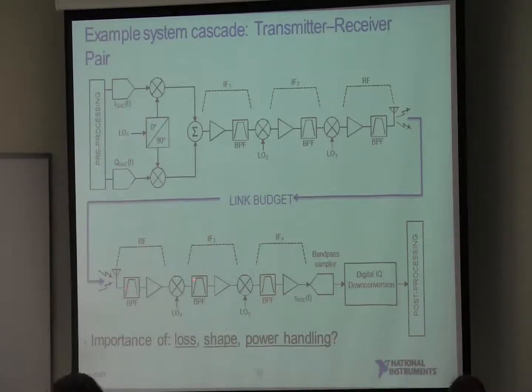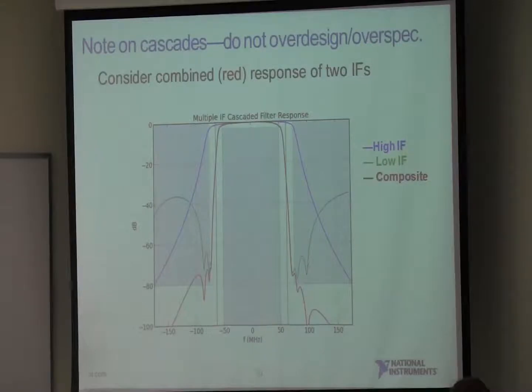And then also we have to figure we're combining the response of these in the system. So we don't want to over-specify. The system needs to work. We don't want to over-specify anything in particular. So here's just a quick example of, say, we had two IF filters. We have this high IF from the diagram, and then we have the low IF before, say, that sampler in the receiver. Here's the composite of them, right? You can add that up to figure out what you need.